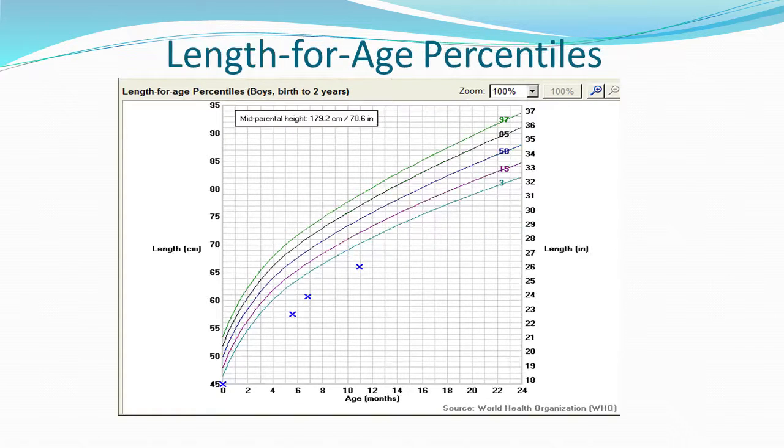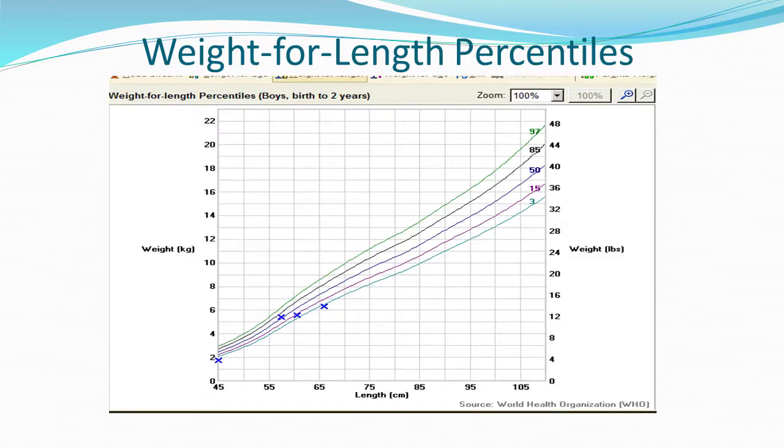Other growth data for this child: he is still getting longer appropriately, and it seems that for kids who are not getting enough nutrition, most of the time the weight is affected much quicker than the height. This is a proportionality curve, again showing that the child, as he's getting older, is getting skinnier.